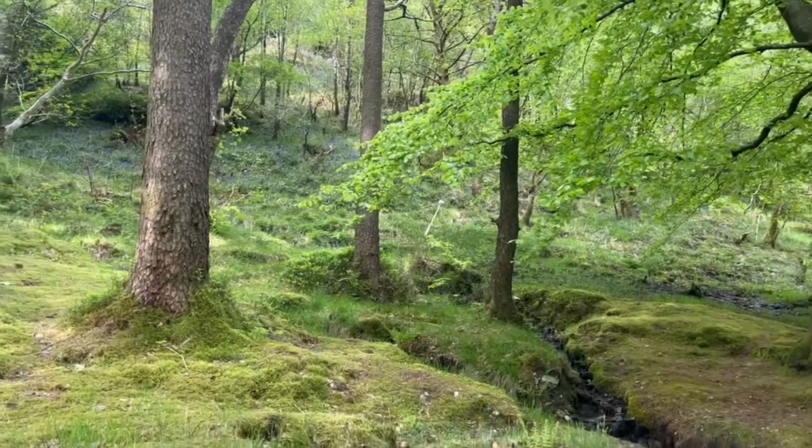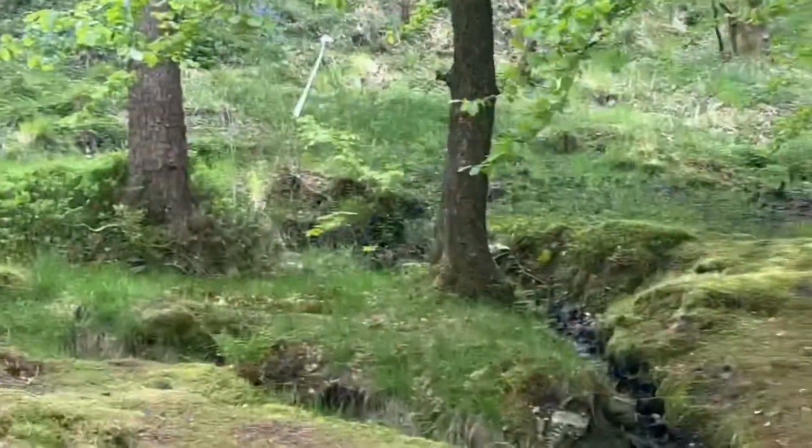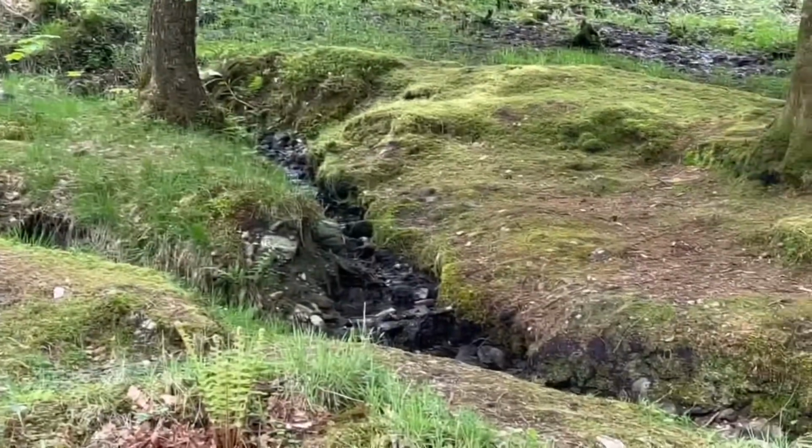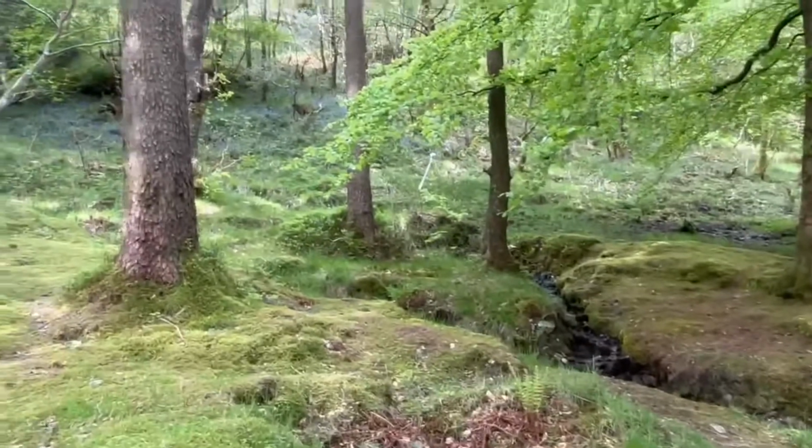Park up for tonight. They call it Honeymoon Bridge. Not quite found a bridge. There's a rather cute stream running down there. You probably hear it. It's a beautiful little area.